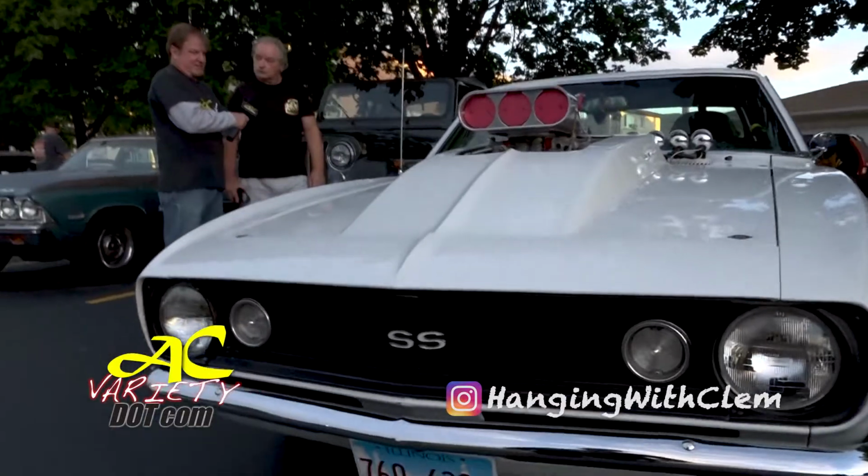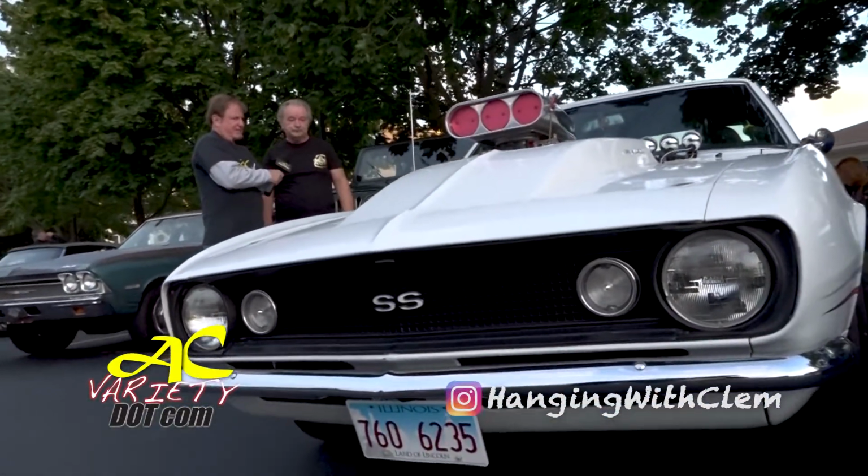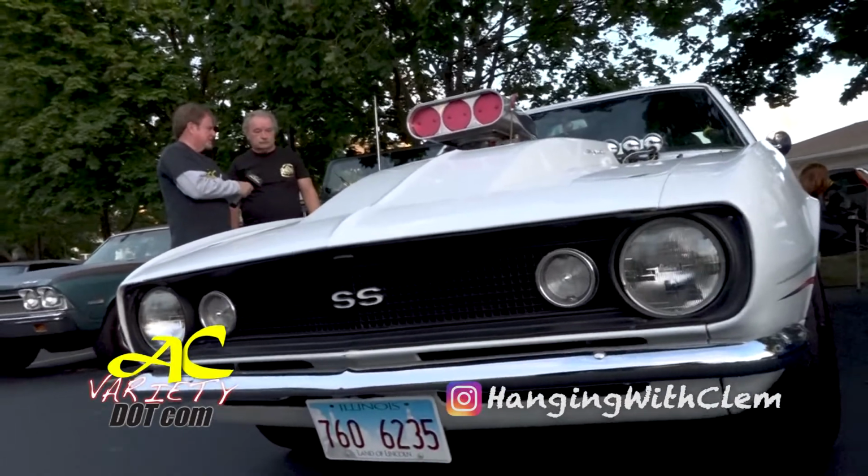Yeah, and it complements very well. It does. Chrome makes it classic. Oh yes, and it's the look of the car and the air of the car.